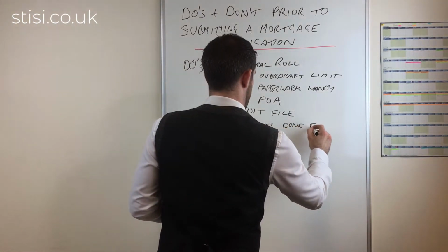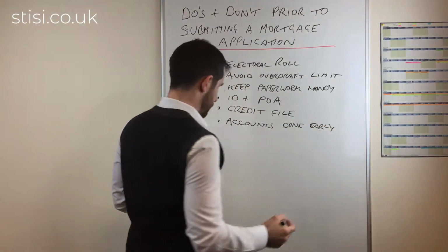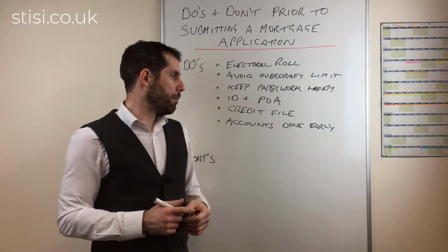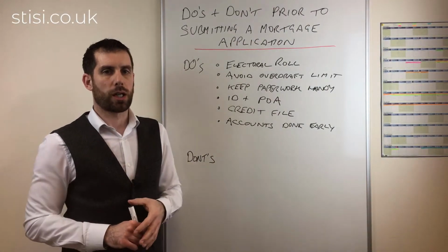Accounts done early or submitted early to your accountant. Accountants are busy people, and in the main it can take weeks if not months to get your accounts done.